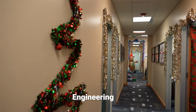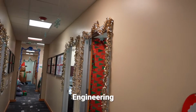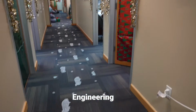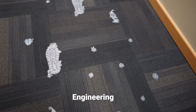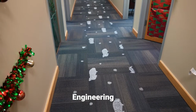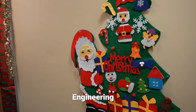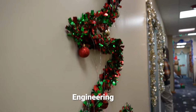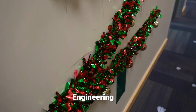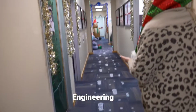Oh, good Lord. Let's see what engineering has. No, we're coming on in. Okay, well then we have Santa slippers. Apparently Santa's been tracking through here. These are actually great ideas for the use of tinsel to make a cute Christmas tree. These are awesome. You guys did this all yourselves, right?